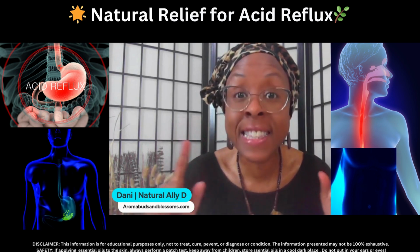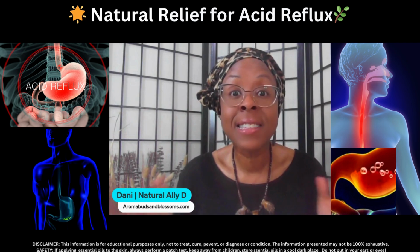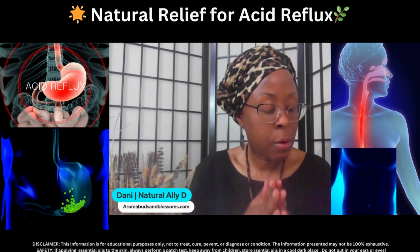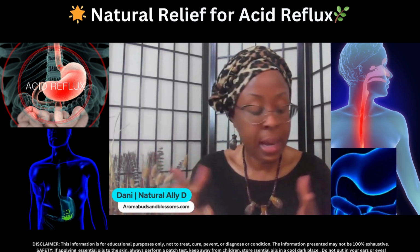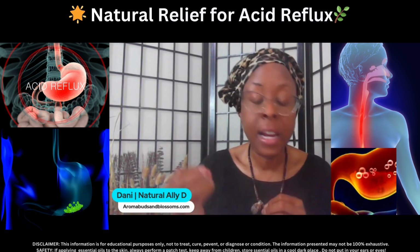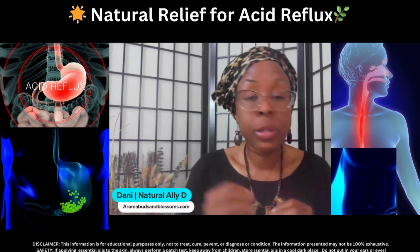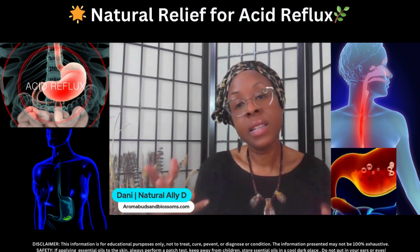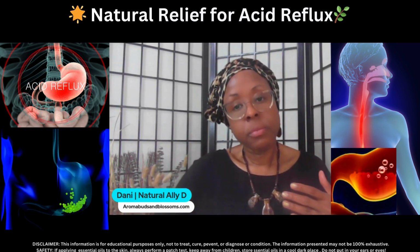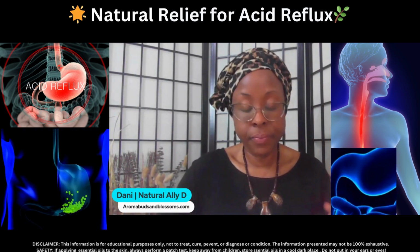So I'm going to read the safety notes for lemon essential oil. I mentioned the highlights, now I'm going to mention the safety. So the safety notes for lemon essential oil: it is considered to be phototoxic, meaning avoid direct exposure to the sun or tanning booths for 12 hours after use on the skin. So in this situation, if you're going to use it on the skin, you would be putting it in the area as needed, right? On your stomach.